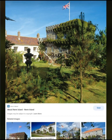Yeah, so anyway, this is on the Isle of Herm. Now, when you get to Jersey and Guernsey, there's Sark, Herm, and there's another couple of islands. And this was the place where the prison was. Which is crazy, isn't it?